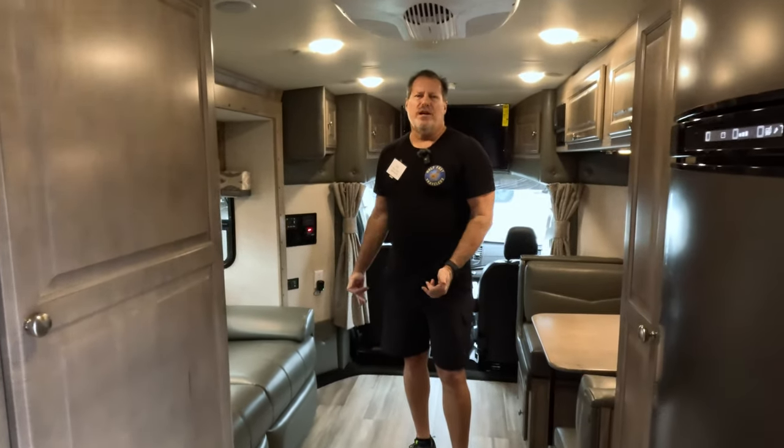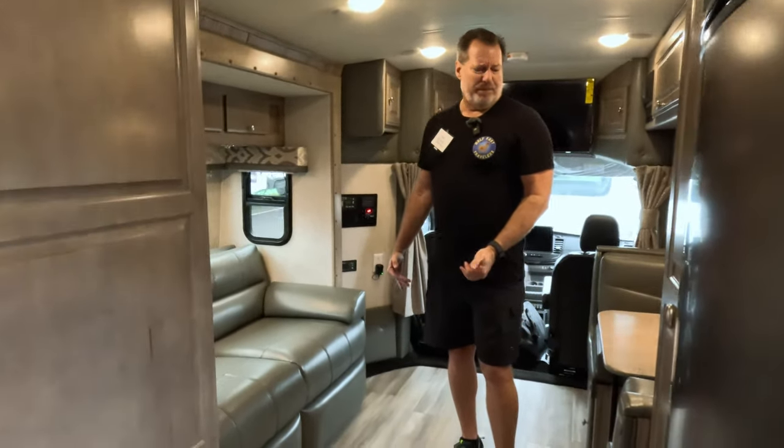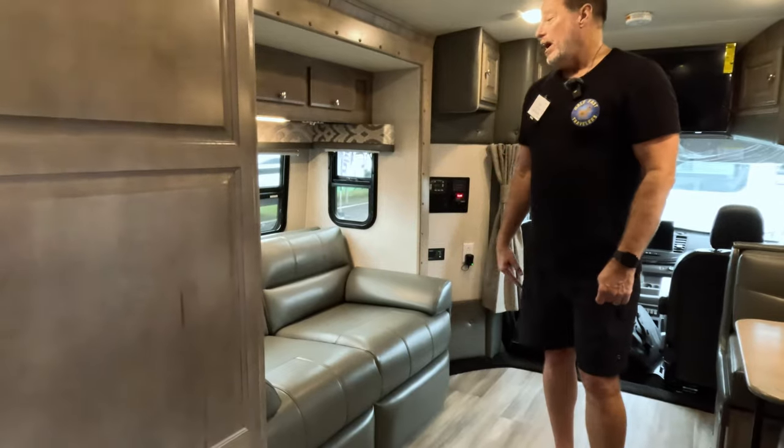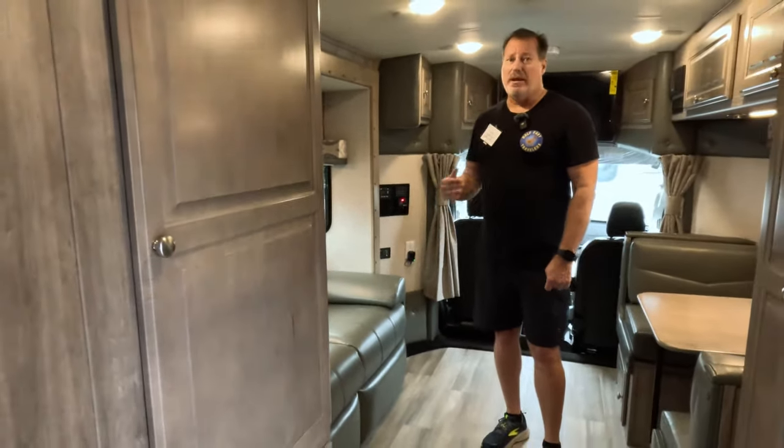Also, one more thing that we really aren't a fan of in this floor plan is the sofa bed. You have to make the bed every night. I don't think that there's enough space in there where you could leave the bedding on the bed. I may be wrong, but it just seems like it's a lot of hassle to keep having to make the bed.